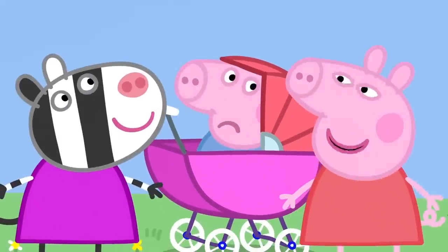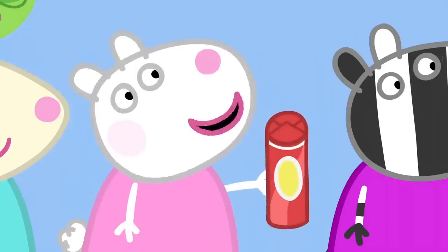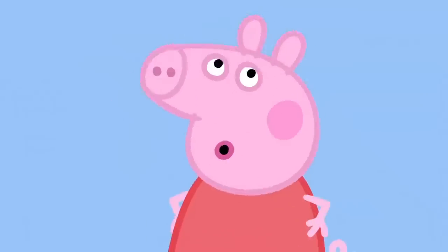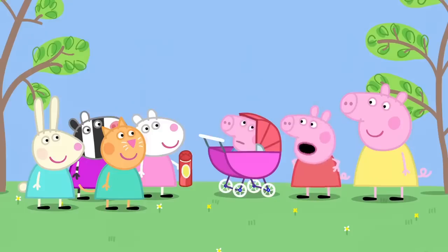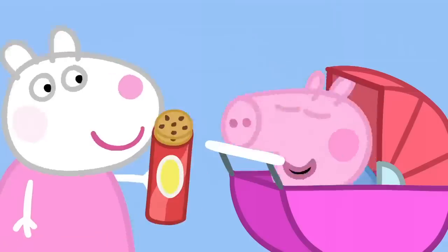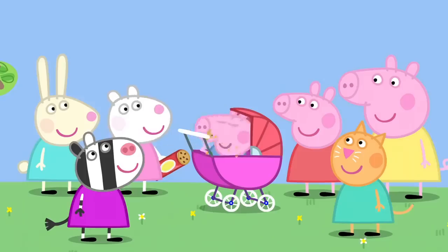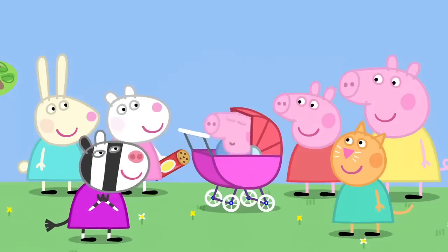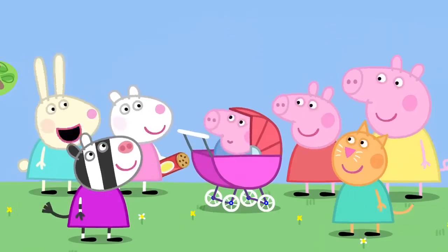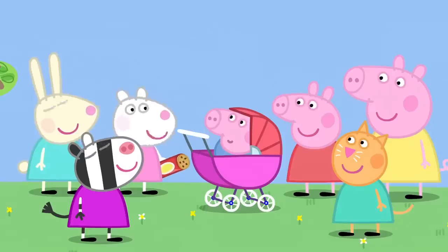Okay, it's a boy. I've got some cookies. Would the baby piggy like one? Oh, no. It can't eat cookies. George likes cookies. Maybe it can have one cookie. Goo-goo. It's so clever and so handsome. It's very funny. It's the best baby piggy ever. George likes this game.